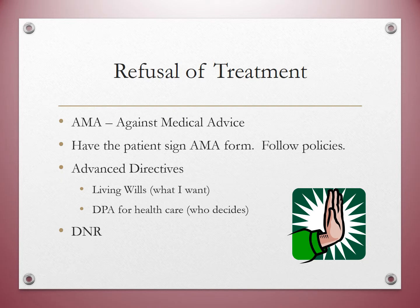A DNR order is a do not resuscitate order. This doesn't mean we don't treat the patient. This means we do not do life-saving measures such as CPR or mechanical ventilation.